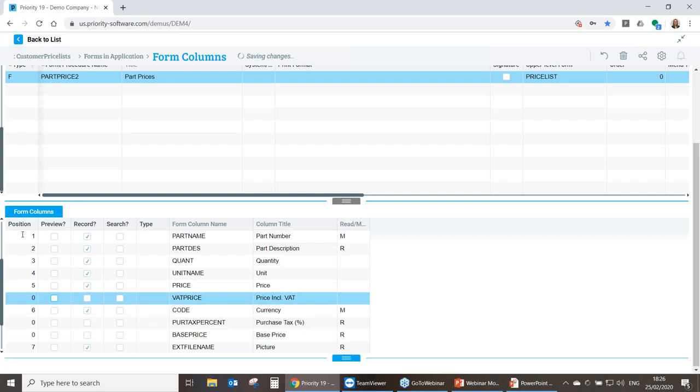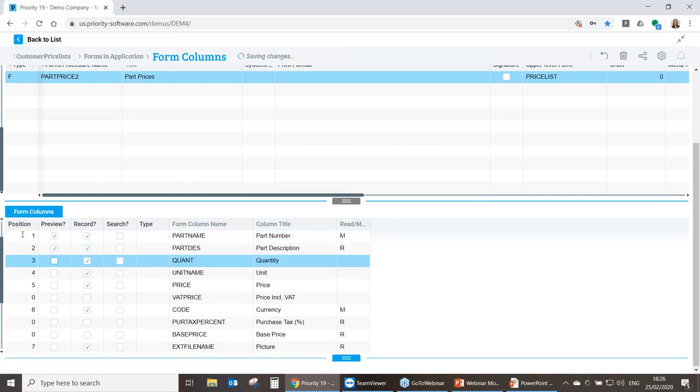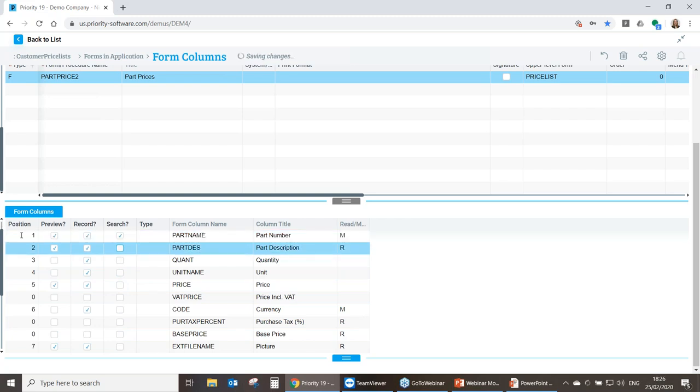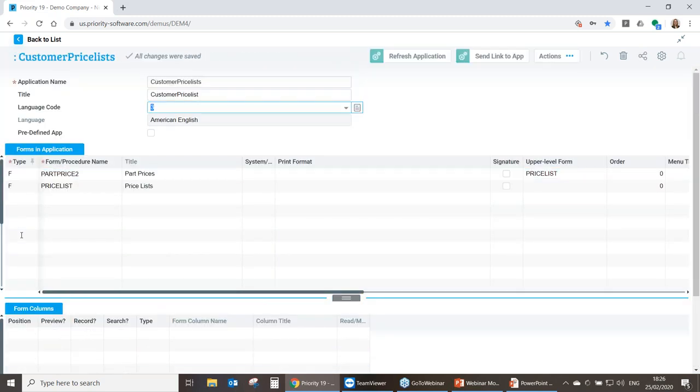And when I am in preview mode, I'd like to be able to see the part name, the part description, the price, and the picture. And about searching capabilities, I will only want them to be able to search by part number and part description. Well, that's it. I am finished with this app, okay?